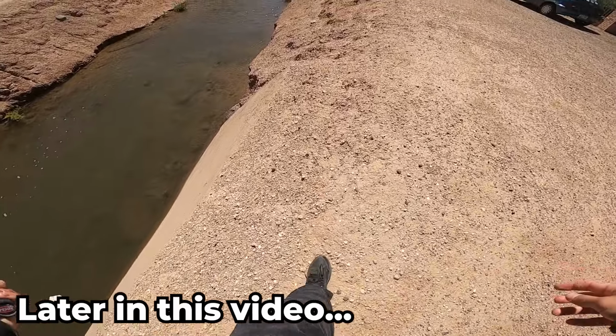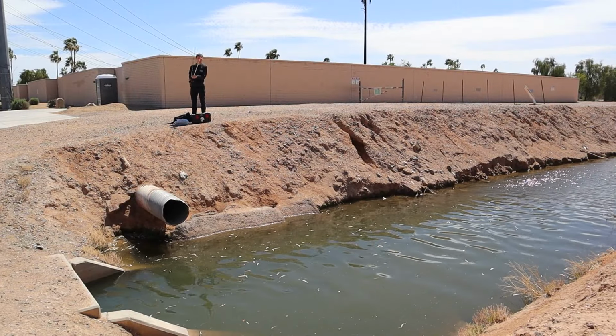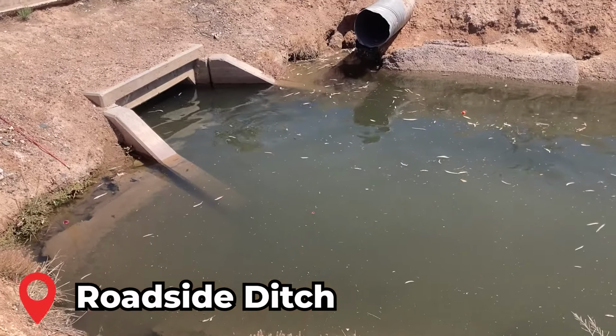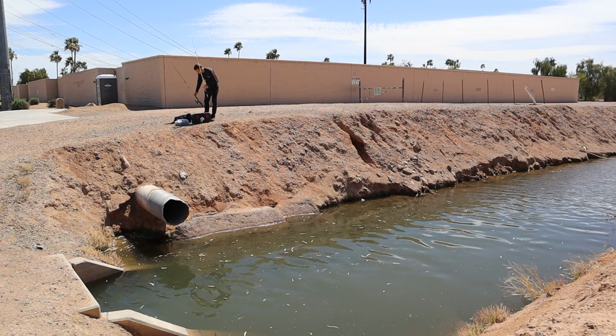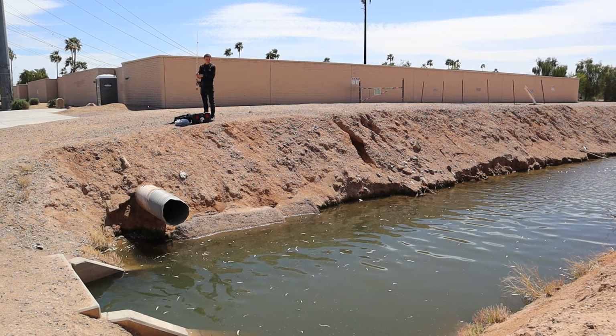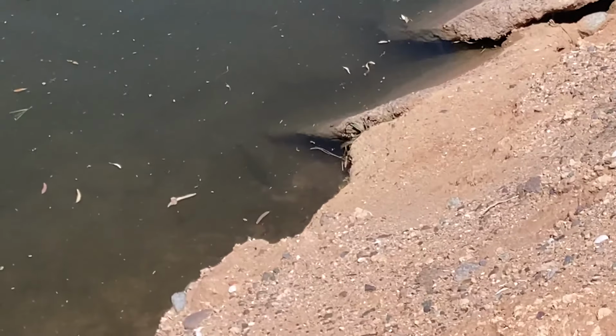I'm getting in the water. That is a giant, guys. We're gonna try to catch fish out of this tiny ditch, literally on the side of the road. It is very windy. And also, the water is very dirty. So it's gonna be hard to see. Oh yeah, there's fish right here.